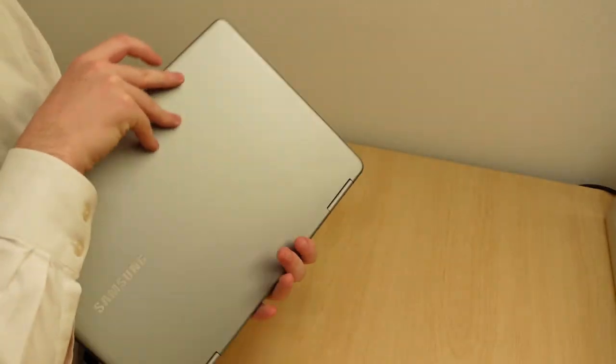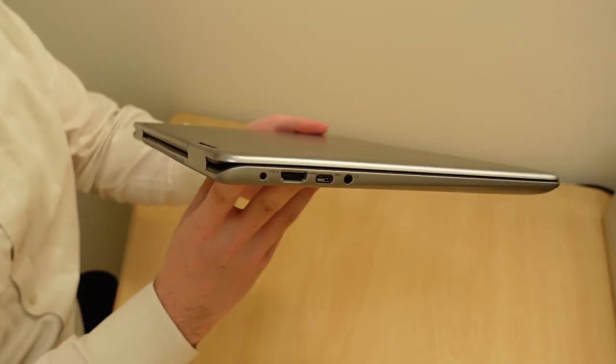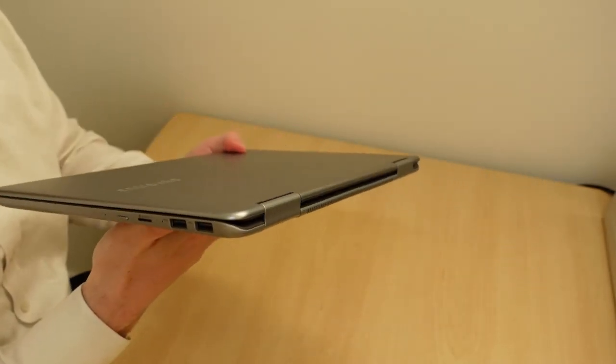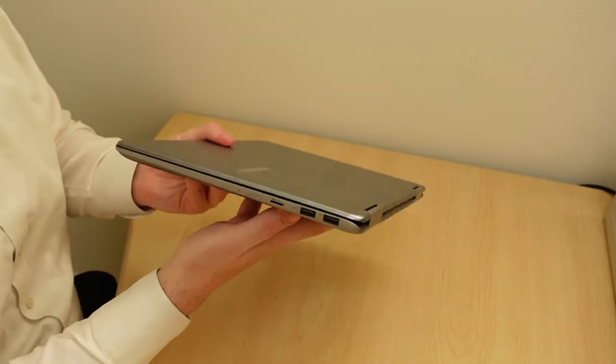Now for 2020, the port selection is quite amazing. It does have a full-size HDMI, a USB port, the power jack, and a couple of USB type A's, which is fantastic. The issue is the USB type C is not Thunderbolt, which may or may not matter to you.